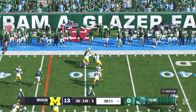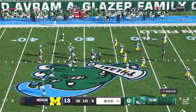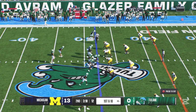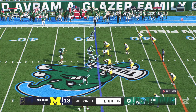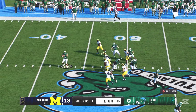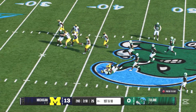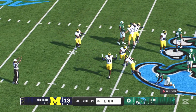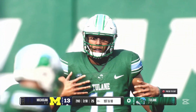Quickly complete. He will step out of bounds, but not before the big pickup and a first down for this offense. He's looking to throw it. Fires into traffic, picked off. Couldn't find a ton of room on that return, but that small change, they take over at the 43.